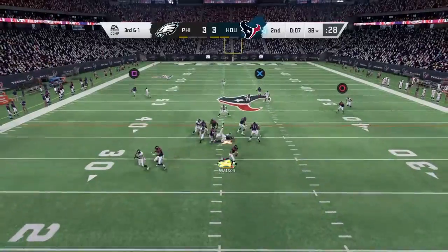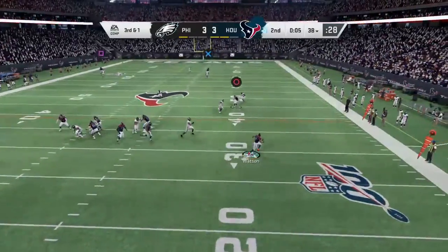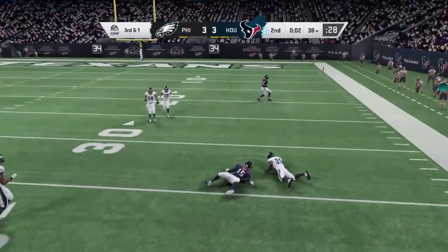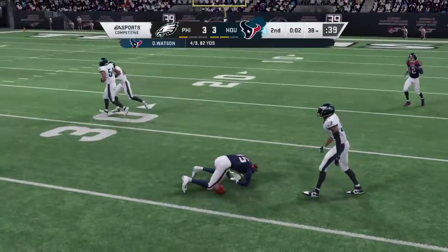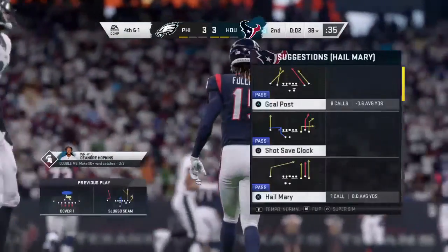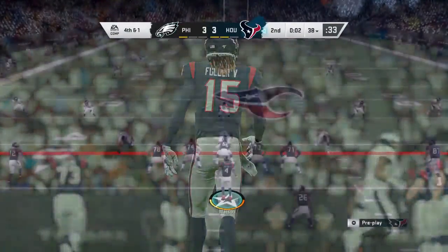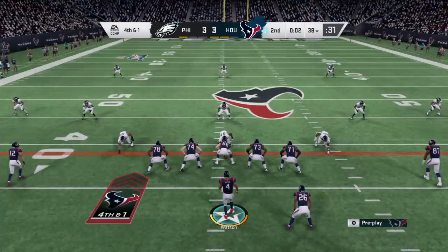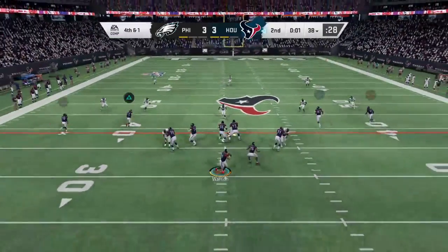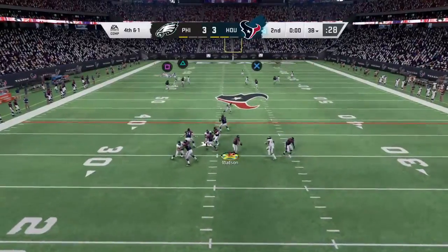Watson. Eluding the pressure on the run, he'll let this go deep right side. And that is incomplete. 2 seconds left on the clock. And likely time for one final play here in the half, so they will go for it on 4th down. A final shot before the break.